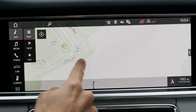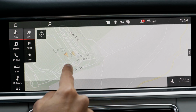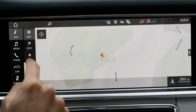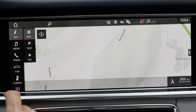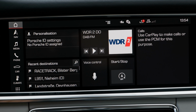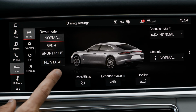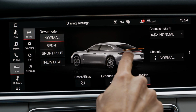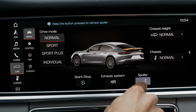In the infotainment right here, it's actually quite responsive. Here it builds up like a racetrack for you today. Good visualization. The main menu looks like this. You can also individualize that. My favorite menu is always the car menu, for example when you put out the spoiler or put it in again for your friends. Then you can also see the visualization right there.